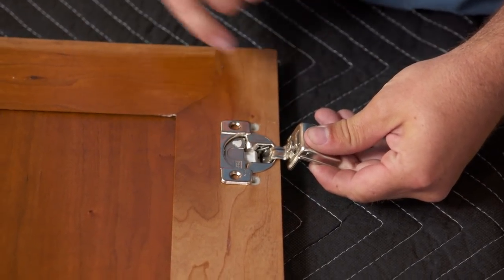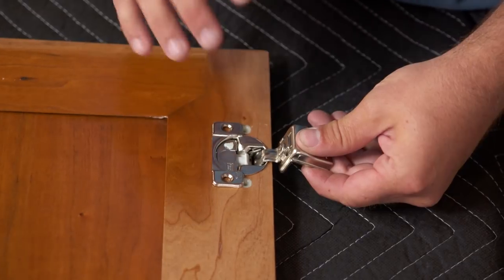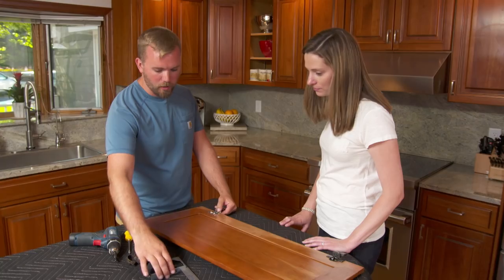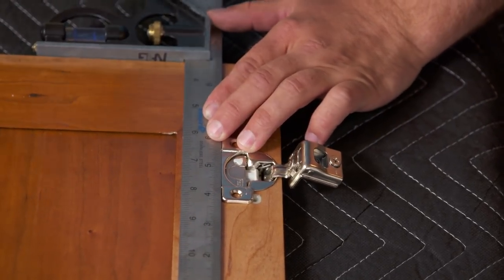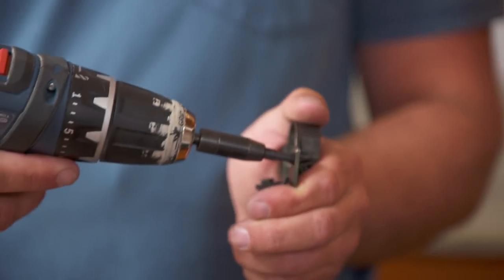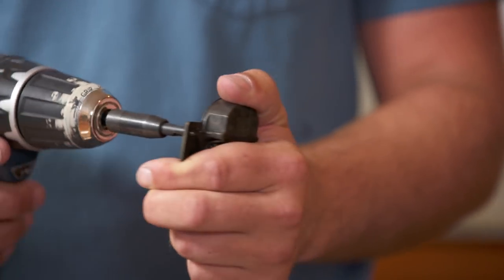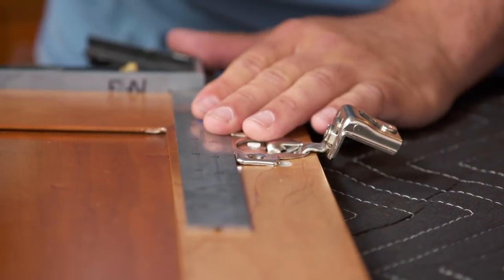But as you can see, the holes don't quite line up. So we're going to have to drill some new pilot holes. And it's really important that we keep it nice and square. So we're going to take our combination square. And I'm going to use this nice little tool here. It's a self-centering drill bit. The way it works is it centers itself right in the hole. And then it punches right through, right where the screw is going to go. Oh, wow, that's cool. So let's square it up and get drilling.